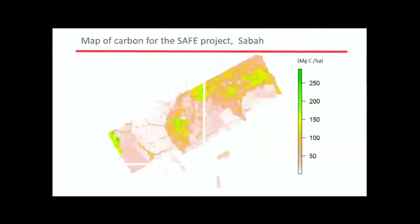Okay, what am I going to talk about next? Oh, here's a map of SAFE, just for those who are interested in seeing a map of the SAFE project, which has just popped off the press. And anybody working at SAFE, this will be freely available very shortly if you want to use it for anything you're doing, comparing it with animal surveys and that sort of thing.